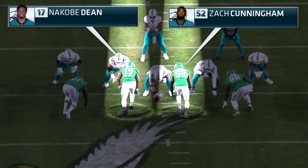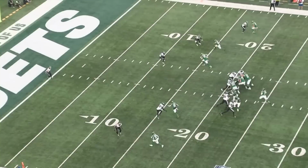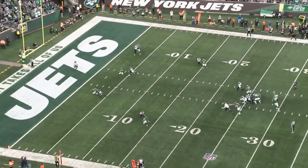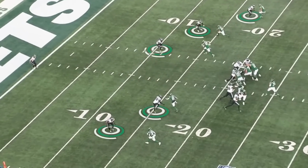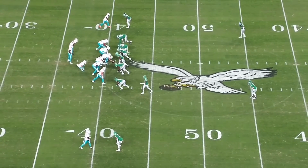So that immediately sets off alarm bells in Tagovailoa's head, because let's rewind back to last week. It was the number 1 play in our breakdown where the Eagles, they've kind of established what that 3rd down identity was, right? You had stunts up front with 5-man fronts, and you've got man-to-man coverage on the back end. That was something we had seen being a consistent theme over the course of the last few games.